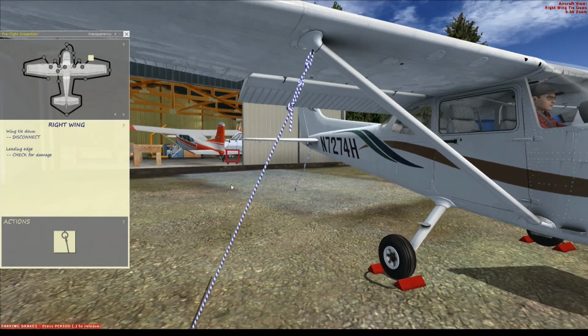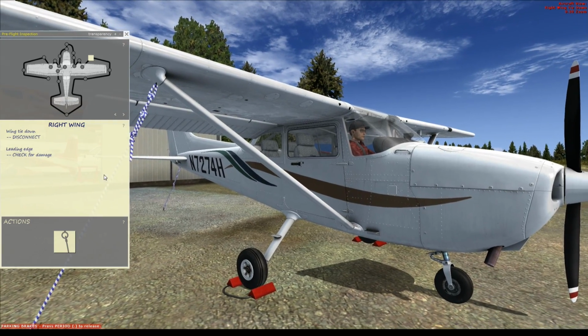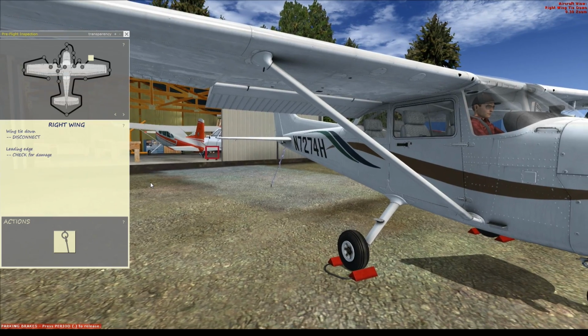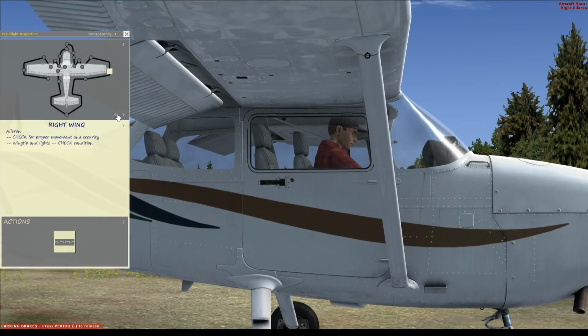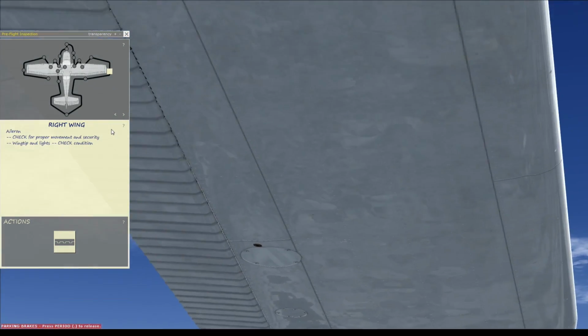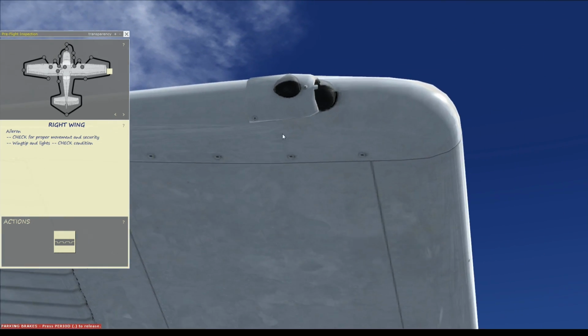Again, A2A have done an absolutely fantastic job with this plane. I cannot fault it. So we'll click there to remove the tie down. Almost done. We're just going to come around to the rear section. Actually no, still under the right hand wing. We have to check the wingtip on this side.